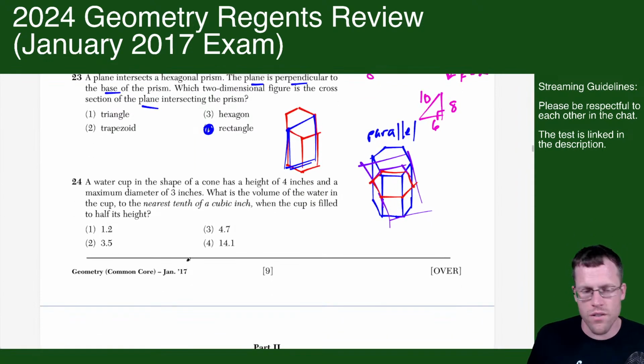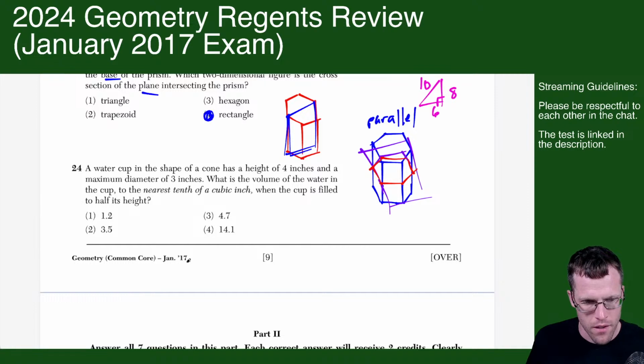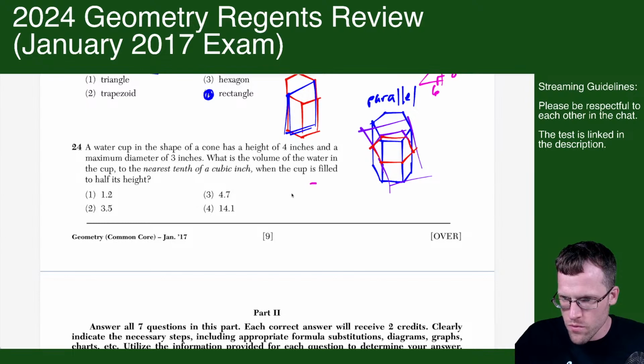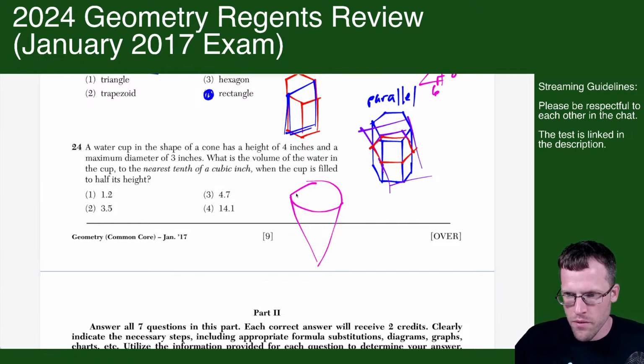All right, last question of the multiple choice. So, a water cup in the shape of a cone. Oh, this is a tricky question. I like this question. So, in the shape of a cone, so there's the cup, has a height of 4 inches and a maximum diameter of 3 inches. What is the volume of water in the cup to the nearest tenth of a cubic inch when the cup is filled to half its height?